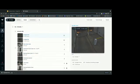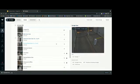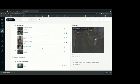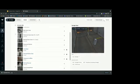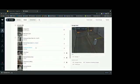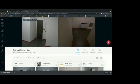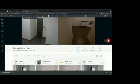The garage has no sensor, but I can quickly see that it is closed. I can see the doors that are locked and closed. I can sort of wander through and understand them. I can get different reports coming from this page, access usage. But what I'm going to do is dive into an actual door. I'm going to dive into this door here and understand it in a little bit more detail.